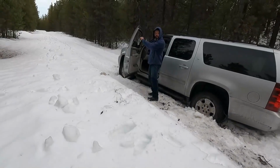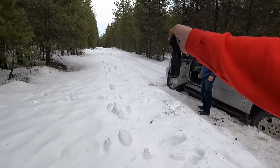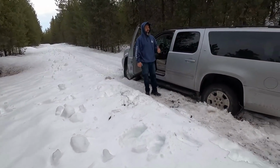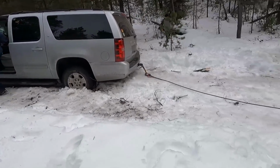Oh, that's deep. You're gonna turn your wheels to the passenger side. Since I'm pulling your back end this way, I want your front tires to want to bring themselves this way. Gotcha. So opposite of what you'd think to come over here. Yeah, perfect. So go ahead, get in, get it going, put it in reverse and turn all the way that you can to the passenger side.